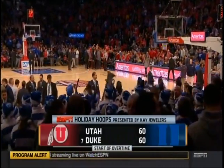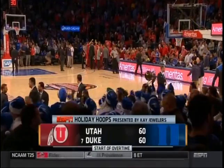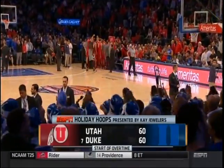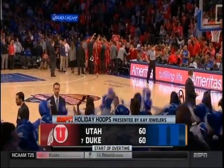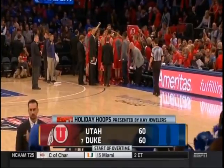You would have to think, Dick, at least in terms of numbers, fatigue, advantage Utah. Much deeper team. Grayson Allen, part of that seven-man rotation, is sick as a dog and has tried to fight his way through it. But in terms of depth, you would think Utah would be the fresher team in overtime.